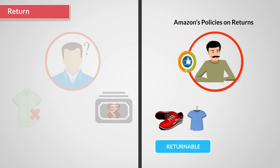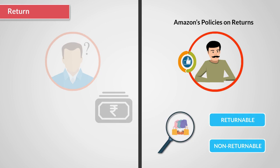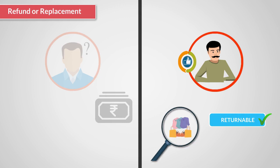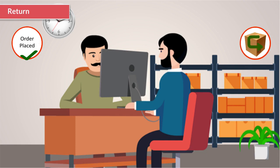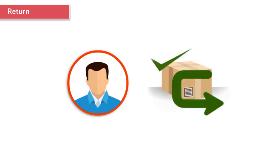Most products on Amazon can be returned. Certain products, such as groceries and innerwear, cannot be returned. Check whether the product can be returned or not. If the product can be returned, check if the customer can get a refund or replacement. This will help you to guide customers both at the time of purchase and if they want to return once the product is delivered. Here, the customer has ordered a product and he or she does not like the product delivered. Now, the customer wants to return the product.